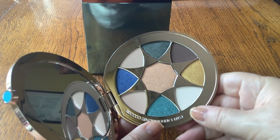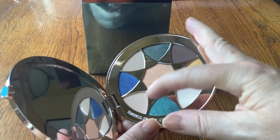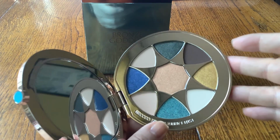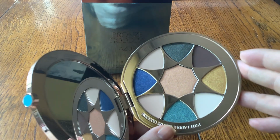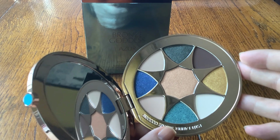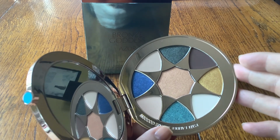And then there are 3 other mattes, a very standard chocolate and 2 nice light beiges, which I reckon will give just a your-eye-but-better look, blocking out the imperfections if you want a no-makeup look day on holiday, just with that and some mascara.